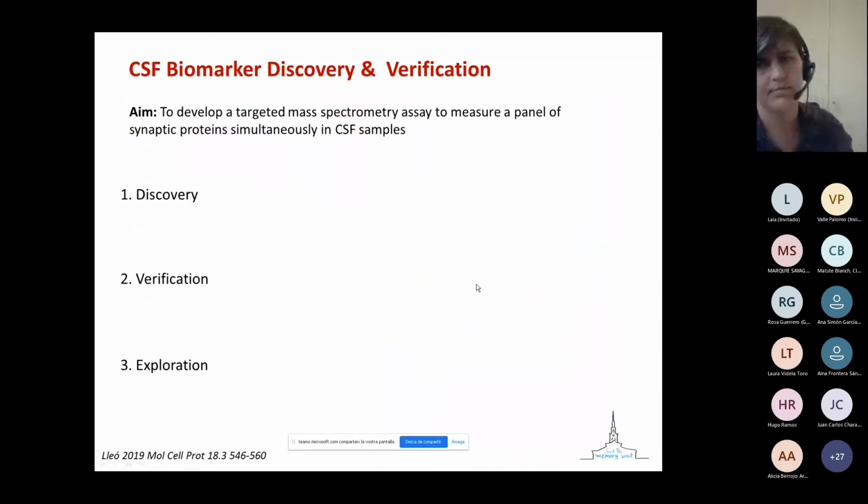So with this in mind, back in 2014, we started this project, and the idea was to discover and validate a new panel of synaptic proteins that could be used as a potential measure of synapse degeneration in the brain.